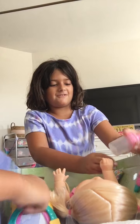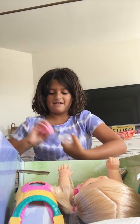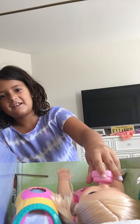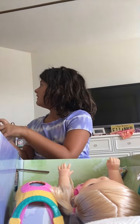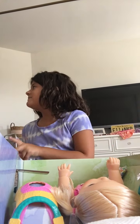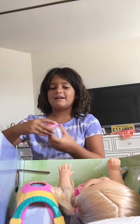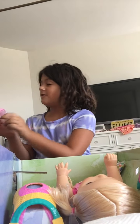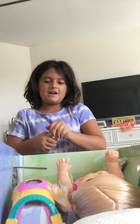I'm very excited for this. Ooh, this bottle is kind of curved. It's a little curved pink bottle, which I always wanted one of. Like the ones with the two little handles, and this curved bottle were my dream bottles.